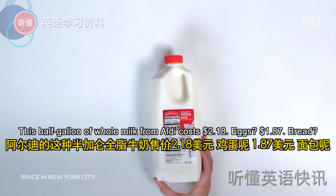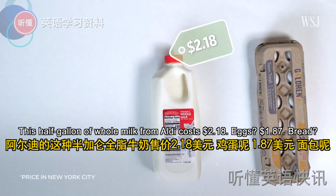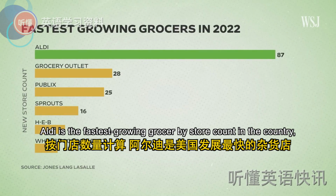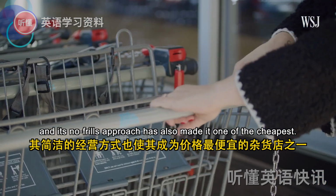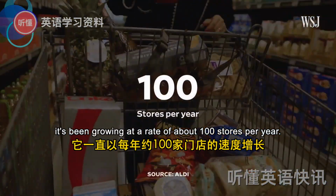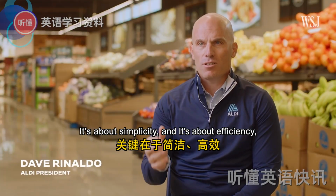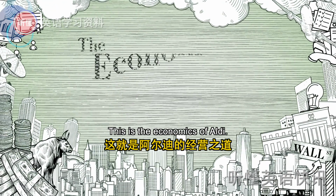This half-gallon of whole milk from Aldi costs $2.18. Eggs, $1.87. Bread, $1.29. Aldi is the fastest-growing grocer by store count in the country, and its no-frills approach has also made it one of the cheapest. For the past decade, it's been growing at a rate of about 100 stores per year. And when an economic downturn hits, it thrives. It's about simplicity, and it's about efficiency, and it's about a consistent experience all the time. This is the economics of Aldi.